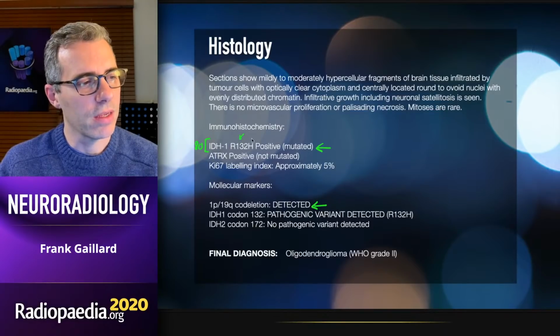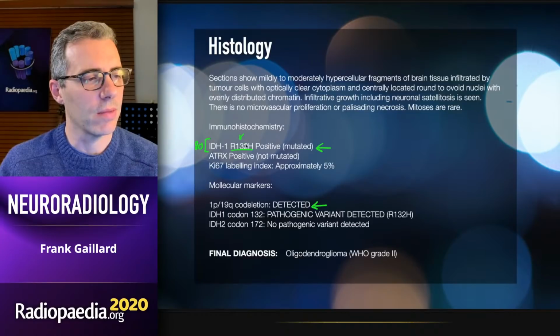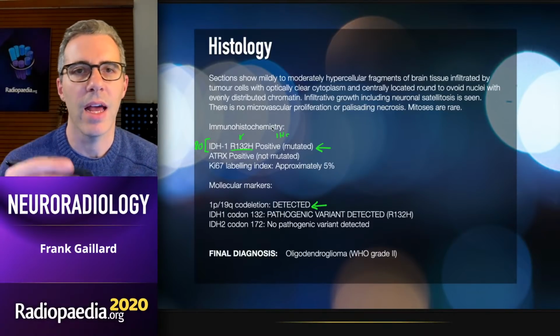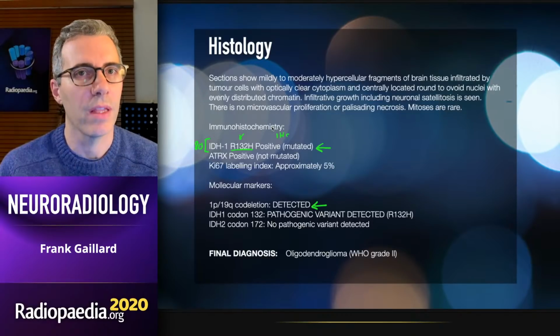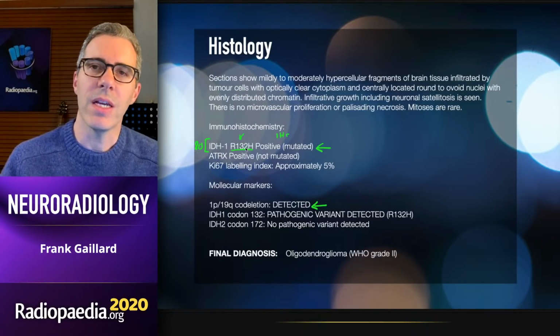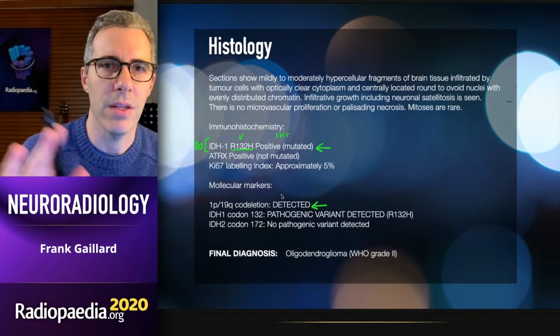And of those, say, 80% are this one base pair mutation, which is a swap from arginine in position 132 to histidine. And you can test that with immunohistochemistry, which is great because it's a cheap, easy slide that can be done at the same time as normal histological assessment with all sorts of other immuno. It'll just be part of the immuno panel. And it's great if it's positive. So if you get staining for this mutation, you know they have a mutation, and you can go on and do 1p19q codeletion and you're done.